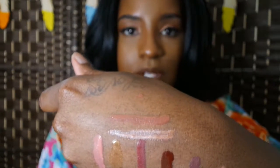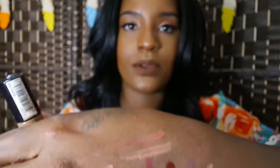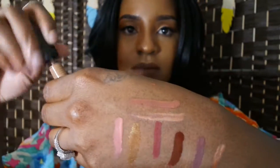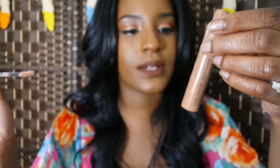So when I'm going for a nude lip, when I got a bold eye and I just want a nude lip, I will reach for these NYX Liquid Suede lipsticks. And this one is in Sandstorm.